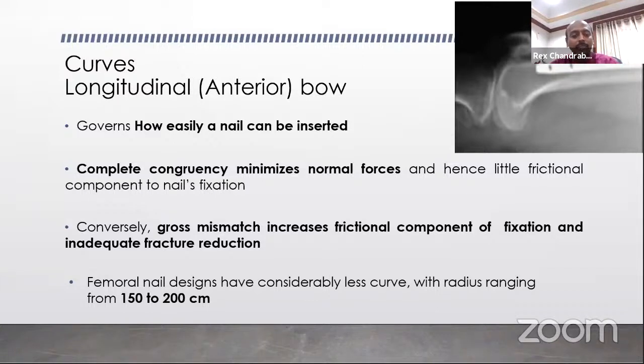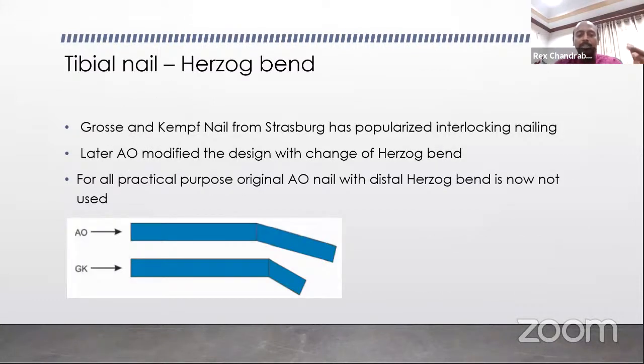For the femur nail, there are different radii of curvature available in the market, from 150 to 200 centimeters. That is the curve of the bone, and the curve of the nail should match at least. For easy pushing in of the nail, if there is a gross mismatch, you will break the bone or there may be an incongruency in the reduction. So the AO nail has a lesser curve of 150, and this increases in the Smith & Nephew nail. So if you use a Smith & Nephew, it has more curvature. One should understand what nails are available in the market and what their curvature is.